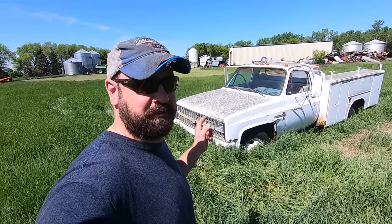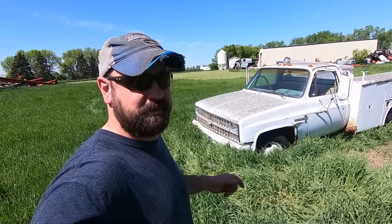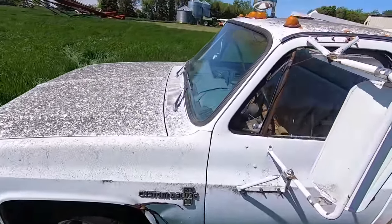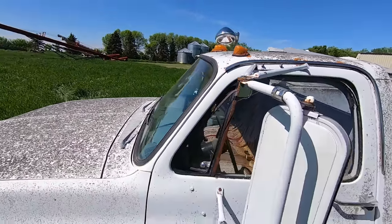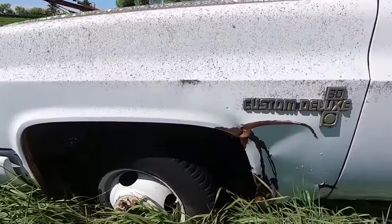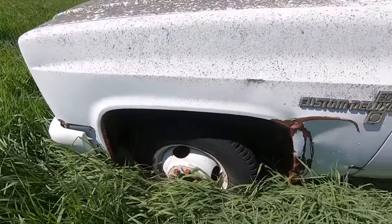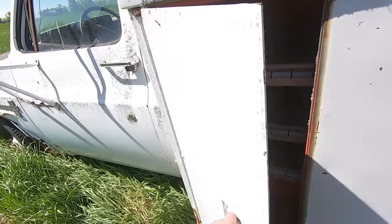She's a custom deluxe model, two-wheel drive, 350, four-speed. Been parked since 2006, so 16 years she's been off the road. It was an old MDU truck. You can see the orange paint coming through there, and that's the spotlight where that came from. A little whiskey dent in that front fender from the hired man, I guess. 16-inch tires in the front, a Redding toolbox that's just cleaned out.